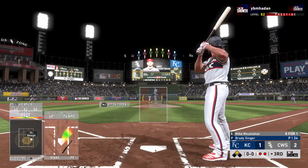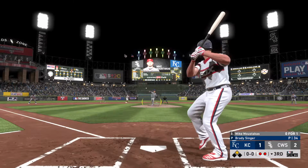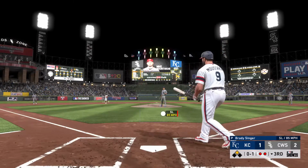At the plate, Mike Moustakas, runner in scoring position with 2 guys. Fouled away.